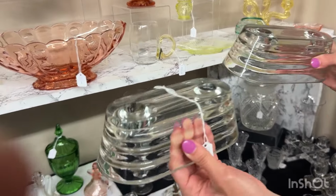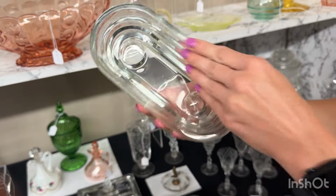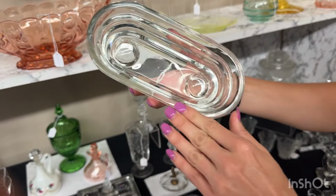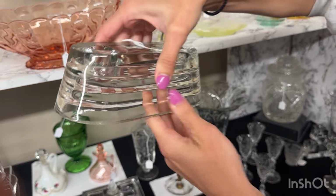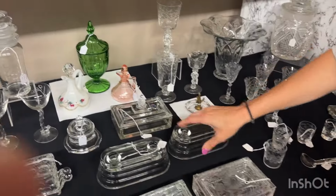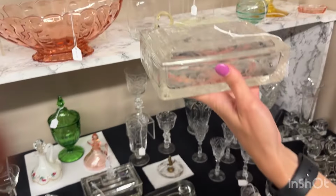Pair of Saturn 2-light candle blocks, candle holders. One looks like it has a good repair on the bottom. Not sure if that's factory or someone did it. The pair is only $125. And just for your information, if something got broken over at the factory or something got damaged, they never threw it away. They sent it to the repair shop.